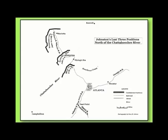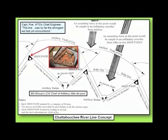Cox, went to Sherman and said, "Listen, this line is the strongest we have seen in the campaign up to this point." The message being, you really shouldn't assault this like you did at Kennesaw. Let's find another way around it. And here is the line that they saw.